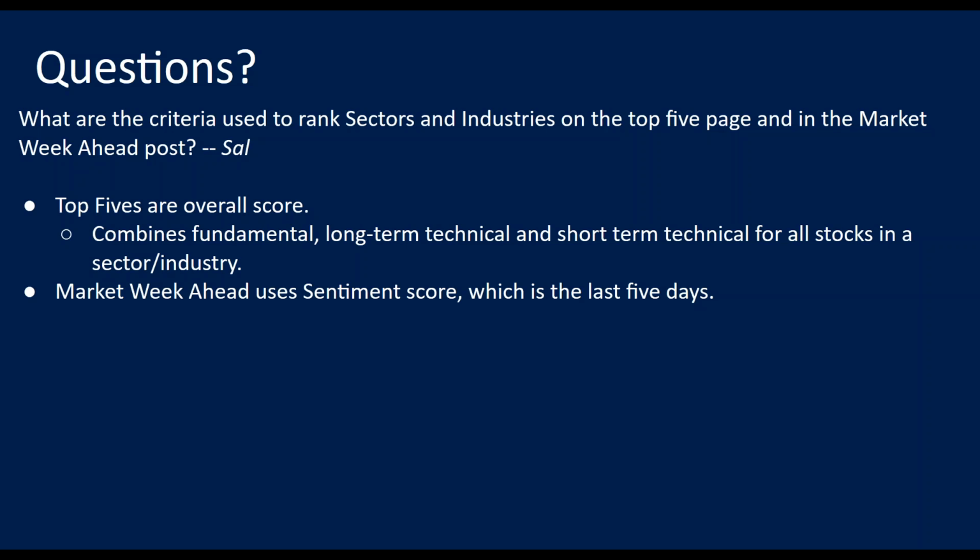So the sentiment score uses the last 5 days. It isn't so much the net change over the last 5 days as we have an algorithm that considers where the stock is trading currently, or where it was trading at the close yesterday, in a 5-day range, and then uses the trend in volume over that time to adjust it further. And the way we do these scores for a sector or an industry is to basically aggregate every stock in that group and try to find an average score based on that.